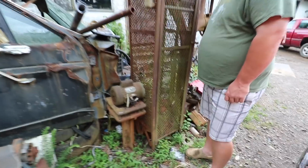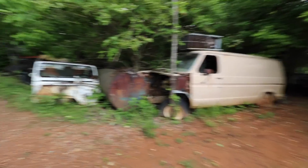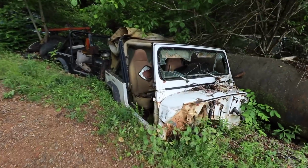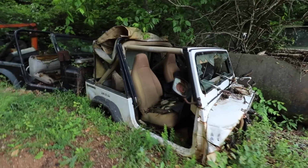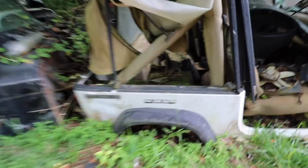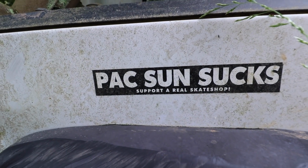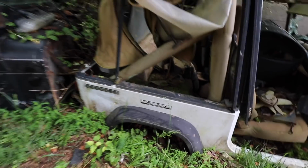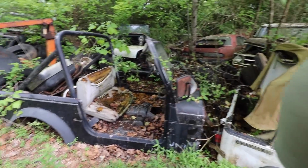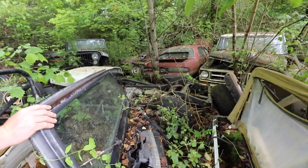Oh, I see a Jeep tub. Yeah, you got these 2, and that's the one you pointed out that I missed back there. Hey, here's Renegade. Here's the next smoker project. Support a real skate shop. I need that sticker. But there's the chassis I said behind. It's got the engine, transmission, everything still in it. I think that chassis came out from underneath this Wrangler. Careful.